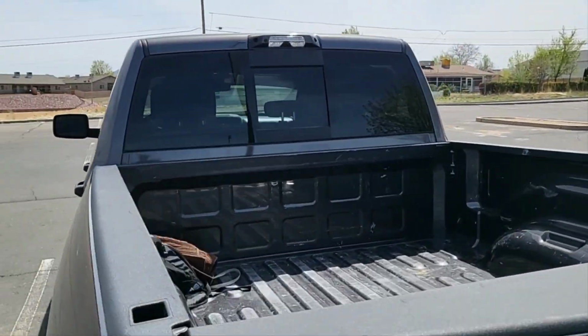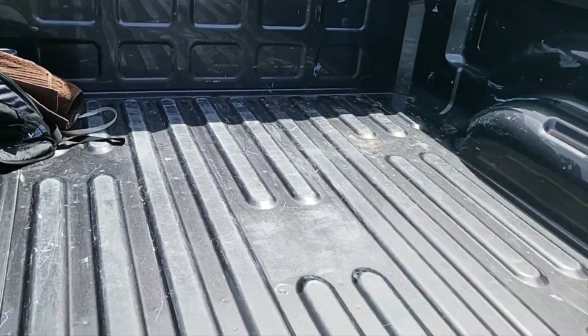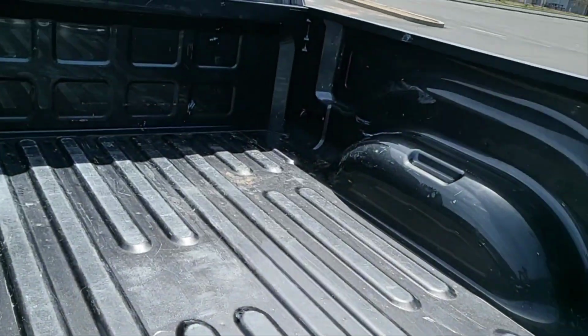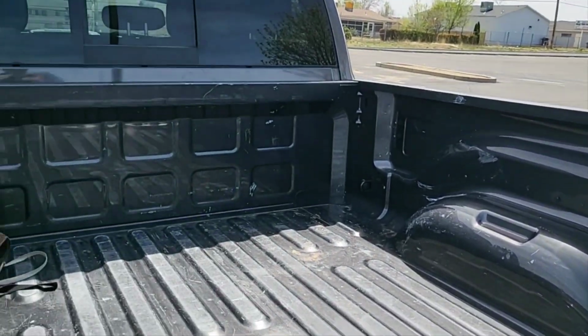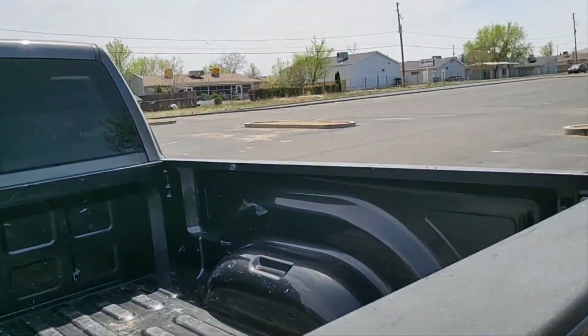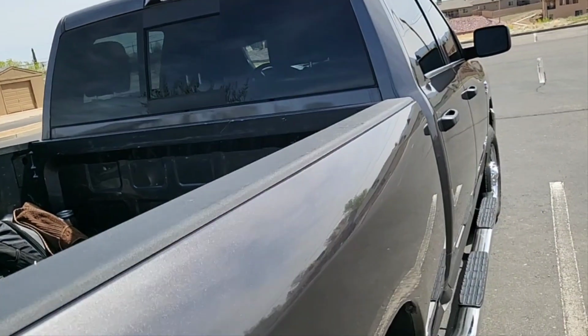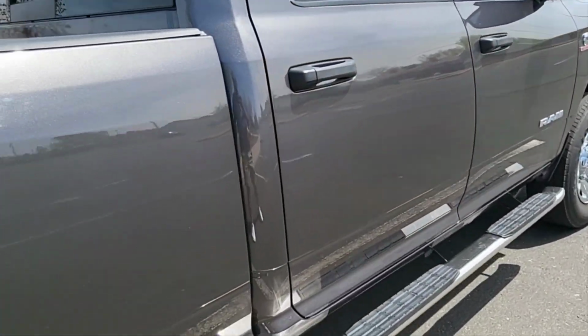I have some stuff right here that I took out from the front because I'm about to show you what the inside looks like. I haven't put a sprayed bed liner in yet. I've been extremely busy, and the dealerships out here anywhere in Arizona, man, they are backed up all the time. It's crazy.